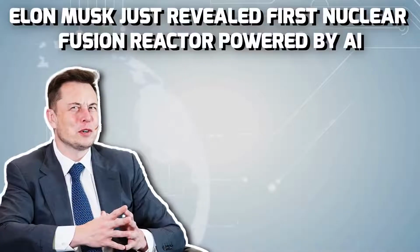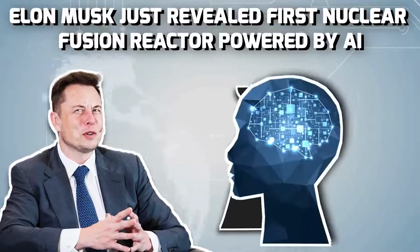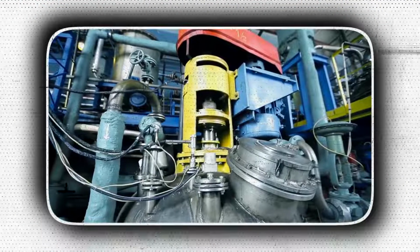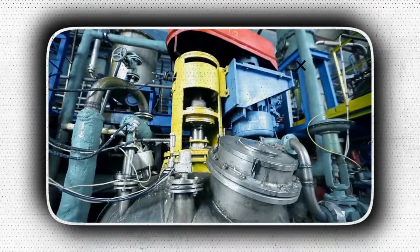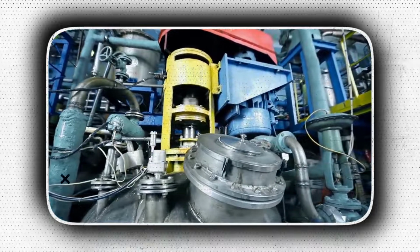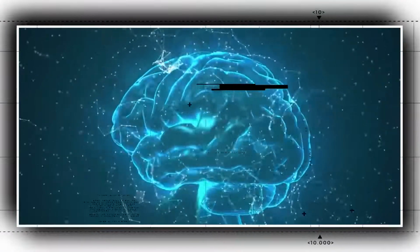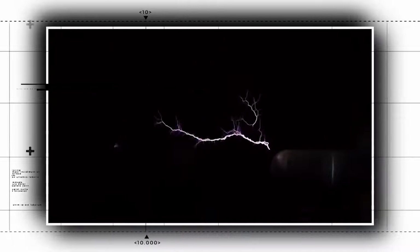Elon Musk just revealed the first nuclear fusion reactor powered by AI. A major, eyebrow-raising breakthrough in science. Nuclear fusion, which used to be quite an unachievable project for years, has become possible, all thanks to the genius entrepreneur, Elon Musk. He disclosed an unprecedented reactor powered by artificial intelligence, AI, to carry out the fusion successfully. But how would this science fiction happen in real life?